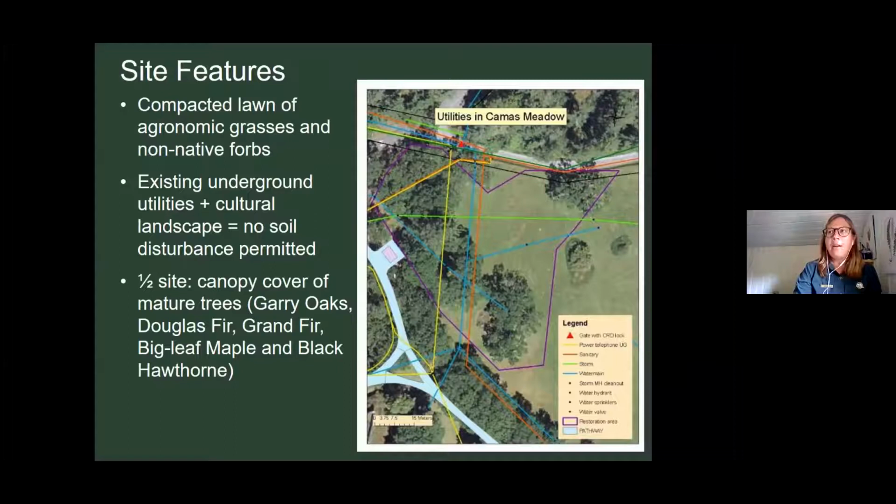About half the site was an existing canopy of mature trees, things like Garry Oak, Douglas fir, grand fir, bigleaf maple, and black hawthorn. Half the site was a meadow, and we also had a small rock outcrop. We chose this site because it was right by the entranceway. The main visitor pathway down to the lighthouse goes right by it, so by having it there, we could encourage people to come in and learn about Garry Oak ecosystems.